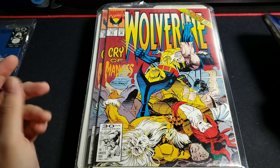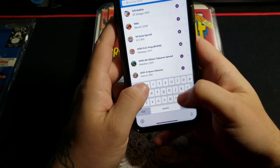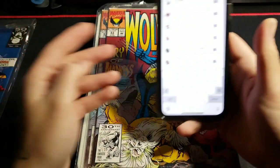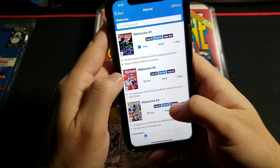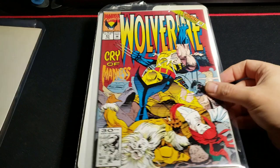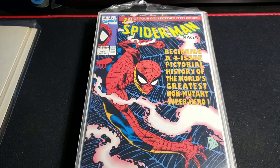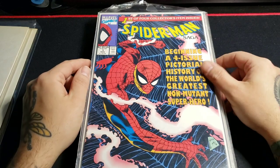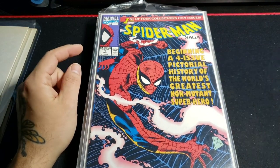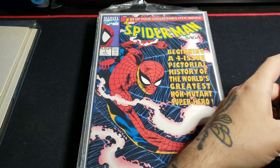Wolverine 51. What's with Wolverine 51? There's like a lot of them. I have it already, but I want to know what it is. Is this something? It's absolutely nothing. Divider. Spider-Man. What is this? Spider-Man Saga. I'm sure that's nothing. There's so much Spider-Man stuff.